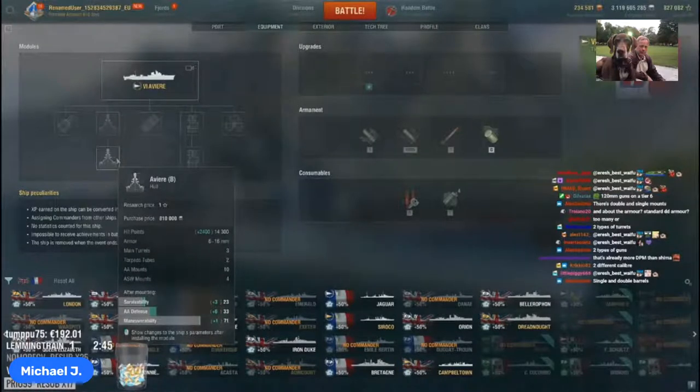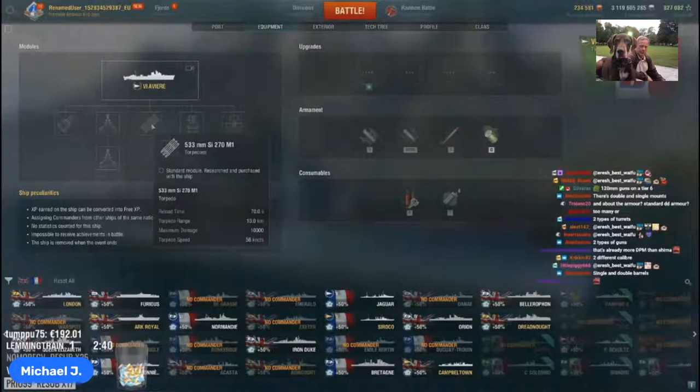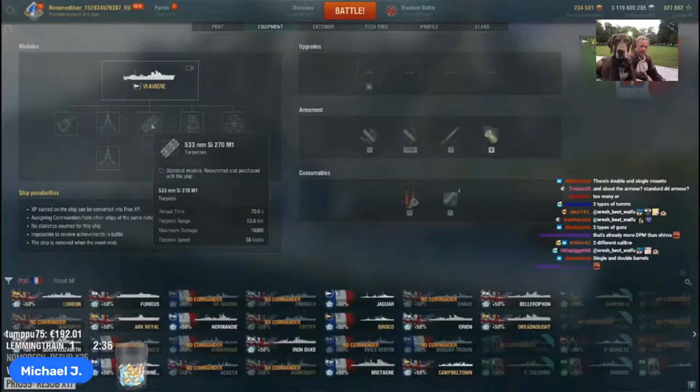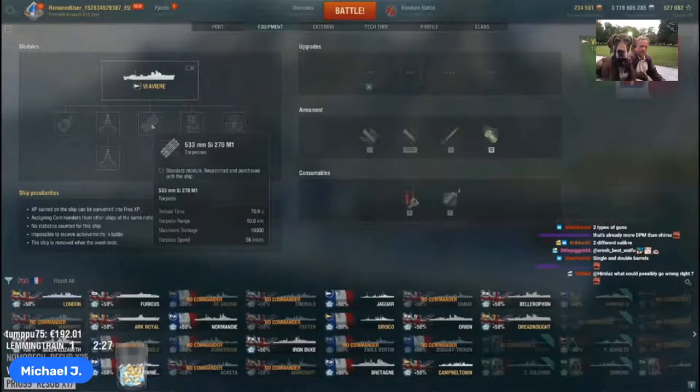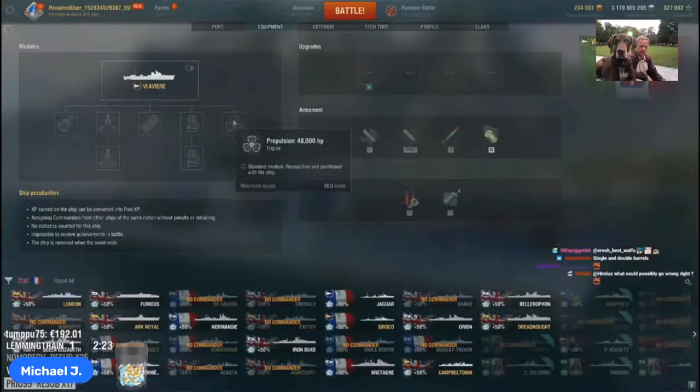14.3k health. 70 second reload, 10k, flat 10k. That's the most round value I've ever seen. Flat out 10k torps, easy to remember. 56 knots, slow as sin. 6.7k range, 38 knots of speed.